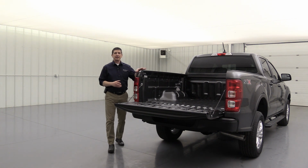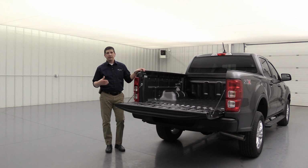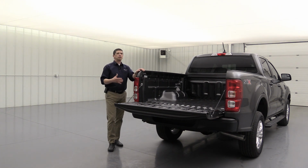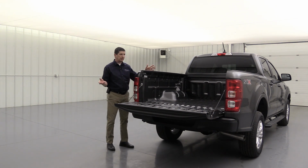Now we're going to talk about some bed accessories for you, and all of these, as you can tell, would not be available with your bed utility or your pickup box delete. So if you go with that two-wheel drive Super Cab with the pickup box delete, you will not be able to get any of these other add-ons that we're going to talk about next.